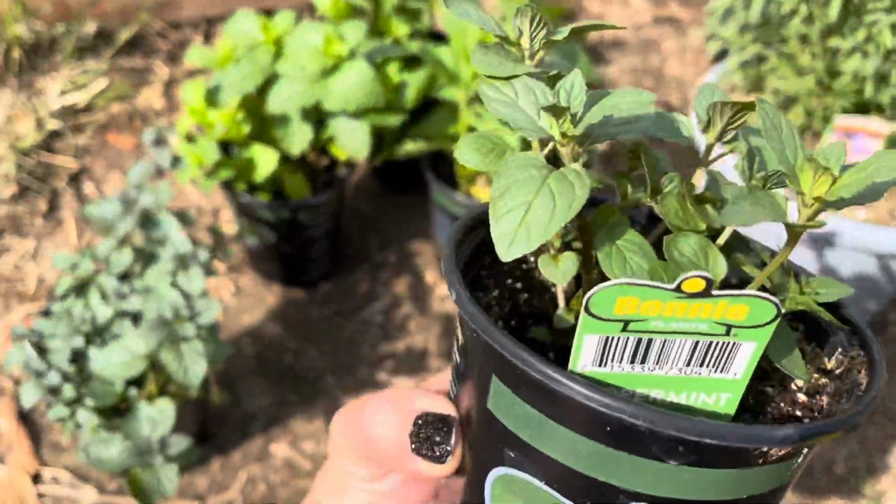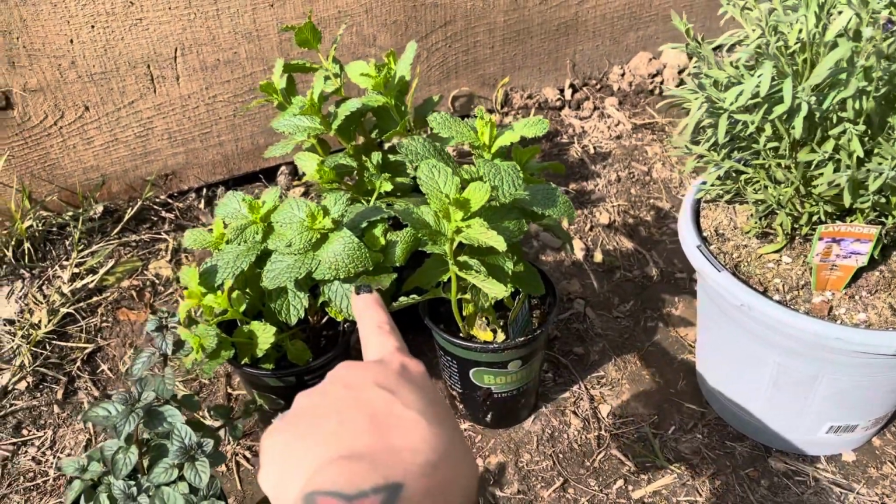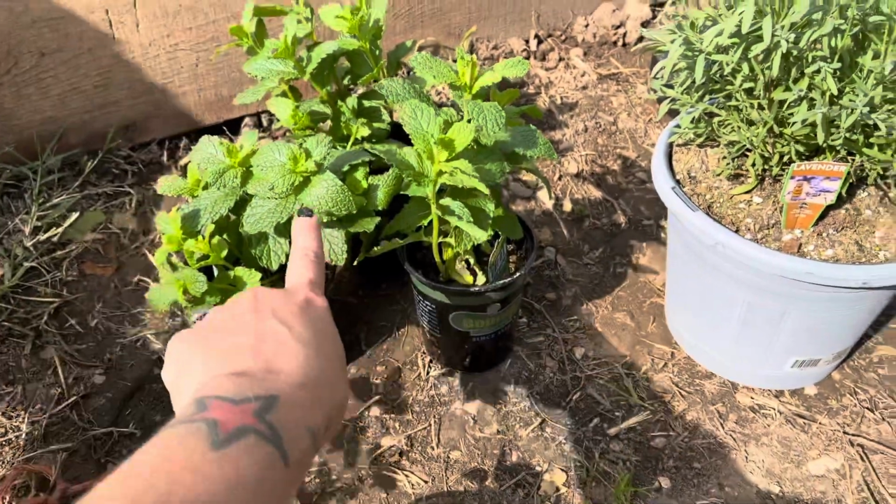So we've got peppermint. And we've got sweet mint. This one's my favorite. I hope to do some mint extracts with this.